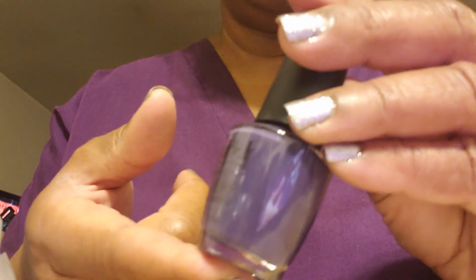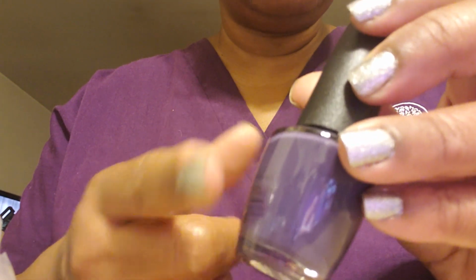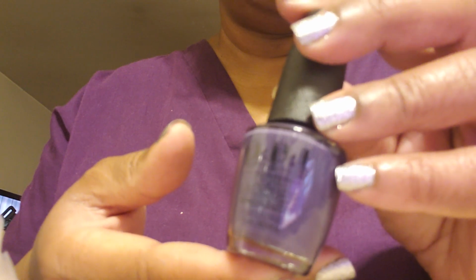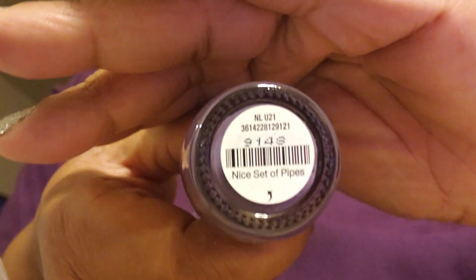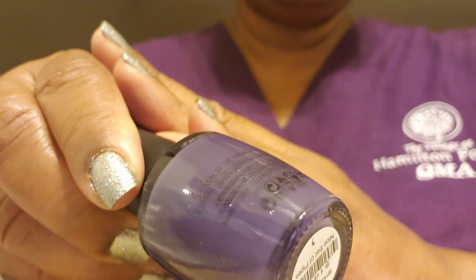This one is the Scotland collection, and this is Nice Set of Pipes. And I love these kind of purples too in the wintertime, in the fall. Nice sweater. I could see wearing a nice plum stripy sweater with plum shades in it and jeans and those cute little shoes and boots and things. I really do like these kind of colors, even though they're plain and murky. When I was younger, I said I would never wear shades like this. So see guys, never say never. I really do like these shades now.